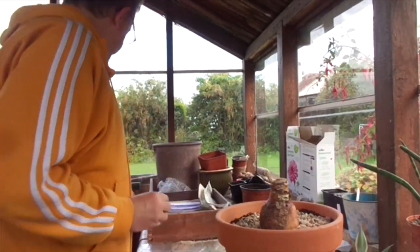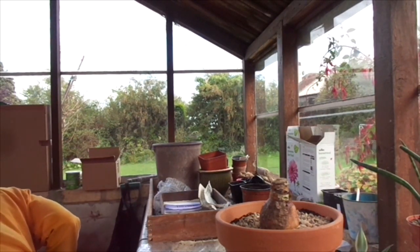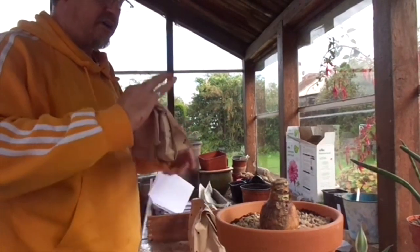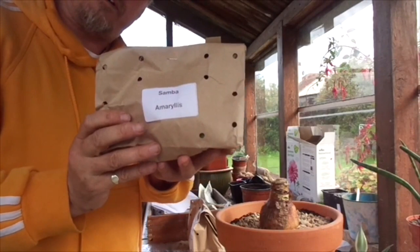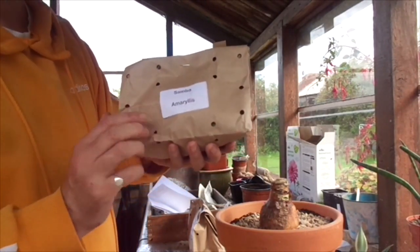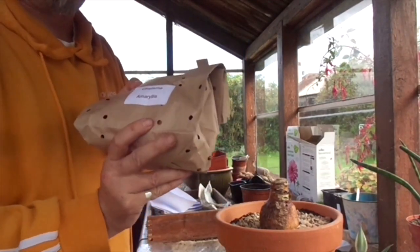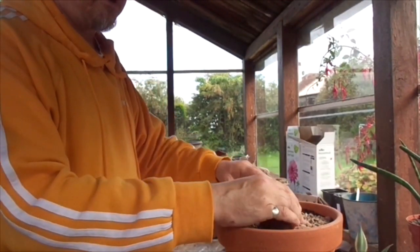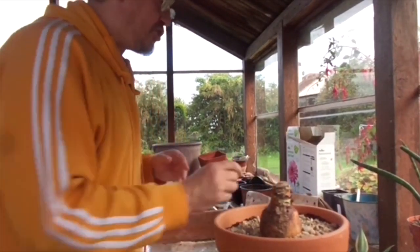Now from the same grower, I have two more large specimen bulbs. One is a beautiful red and white, white fringed flowered amaryllis called Samba. And the third one is a very famous and well-known cultivar called Charisma. So with Charisma and Samba and Papilio, I've got the core of a really nice specimen collection. So let's have a quick look at the other two.